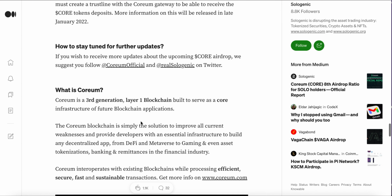I'll go over Coreum another day, but what is Coreum, quickly? Coreum is a third generation layer one blockchain built to serve as a core infrastructure of future blockchain applications. The Coreum blockchain is simply the solution to improve all current weaknesses and provide developers with an essential infrastructure to build any decentralized app, from DeFi and metaverse to gaming and even asset tokenization, banking and remittances in the financial industry. Coreum interoperates with existing blockchains while processing efficient, secure, fast and sustainable transactions. Get more info on www.coreum.com.